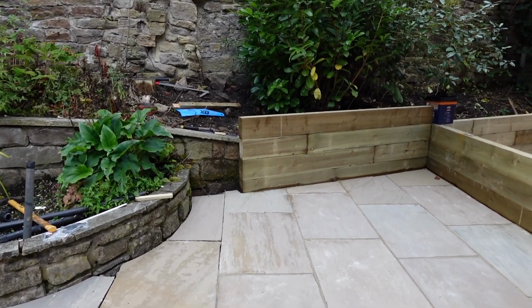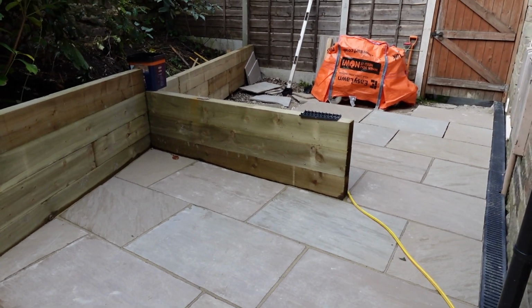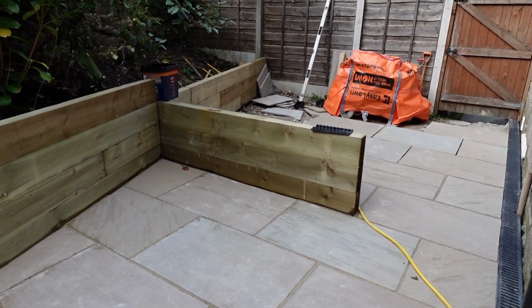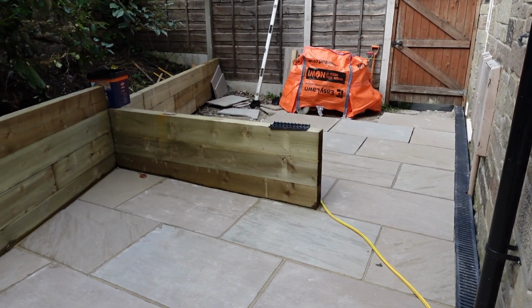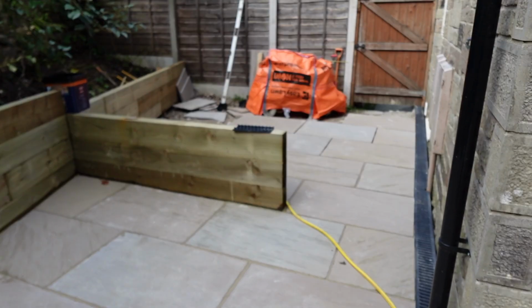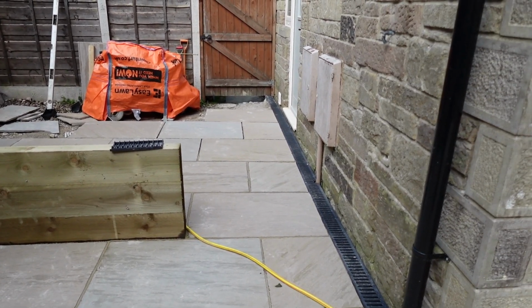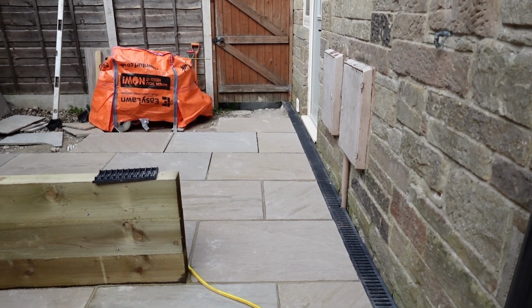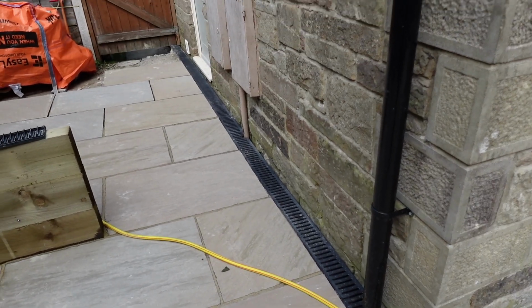When you make your way around the side of the house where it wraps around to the back door, you can see we've got these sleeper walls that are being built. They're only half built though, and they're high enough that Connie can't jump over them. It's making that whole area more usable, so Tom can pop his barbecue in one of the sections, and then over by the back gate, that will be where we have the bins. It's minimal, easy to maintain. I'm really, really happy with it so far.